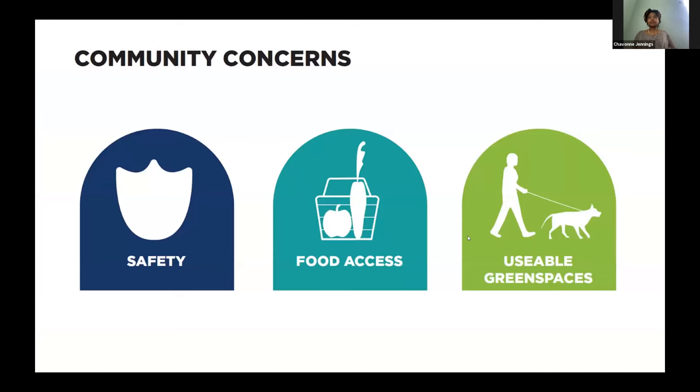So when speaking with the residents, there were three main concerns that dominated the conversation: safety, food access, and also usable green spaces. People want to feel safe moving around the community while they are traveling on foot. Residents expressed a need for local fresh food, and they also not only want nice parks, they want green spaces that are thoughtfully designed and attractive. After hearing this, our team looked at how projects already planned for Sunnyside could better address these needs.